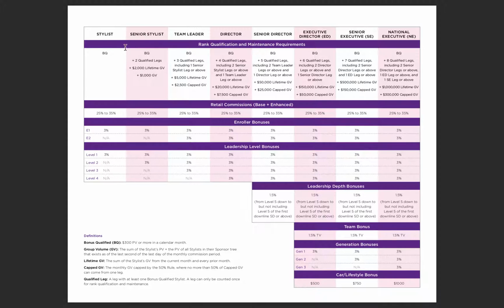As a senior stylist, this is the first promotion. You need to be bonus qualified. So again, that is $300 personal volume in a single calendar month. You need to have 2 qualified legs. A leg is an independent team line that stems out from you, under you. Now when it says qualified, that means that they also are bonus qualified, meaning $300 personal volume in that month. You need to have $2,000 in total lifetime group volume, GV, and that means that you and your team from the day that you started have sold cumulatively $2,000 or more in volume.